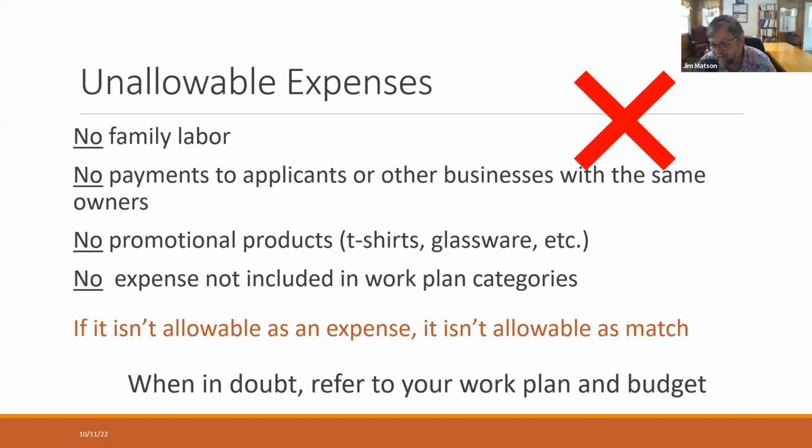And then because it's supposed to be for the product activities and not for other things, you can't buy things like promotional T-shirts or wine stems that you're etching at a winery, or promotional product. Even if you're trying to build your brand, those are not acceptable activities. So no promotional products.